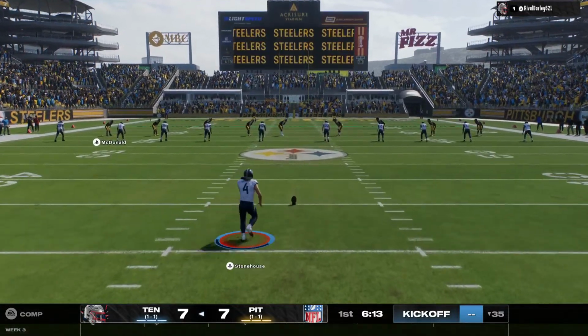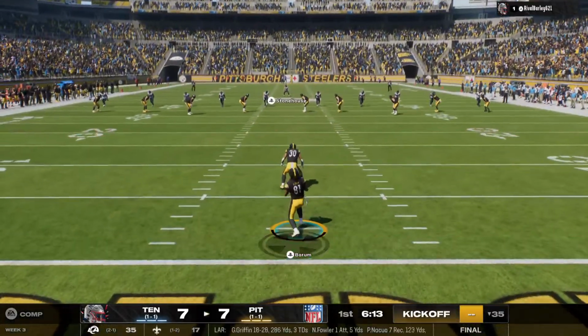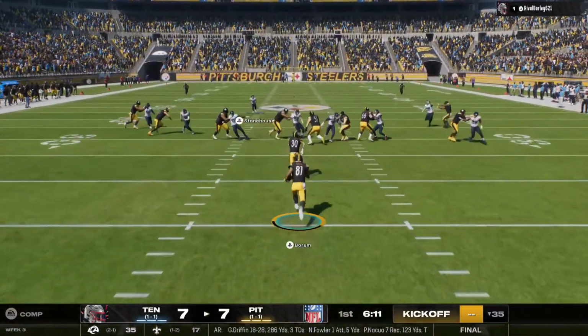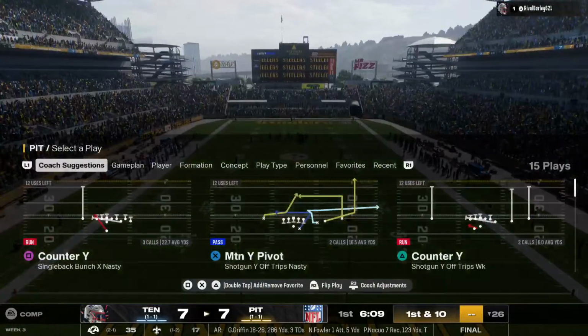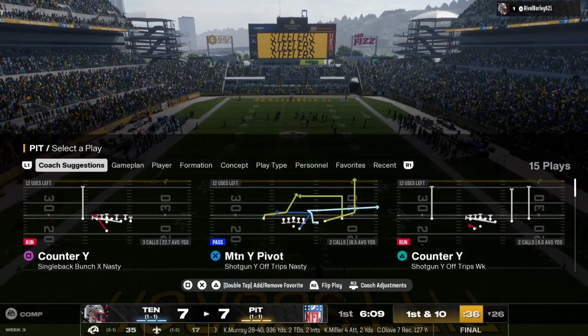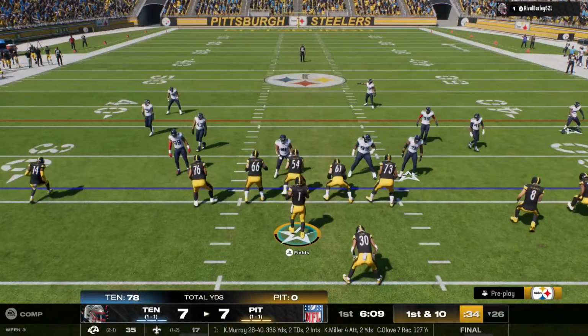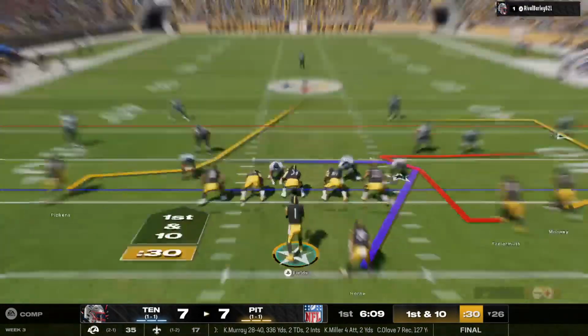Stonehouse now to kick this one away. Kickoff taken at the 3. Coverage team gets him down at the 26-yard line. Drive starts out with a 1st and 10. Here we go, son.